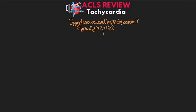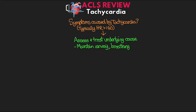But when beginning this algorithm, the very first thing we need to ask is if our patient's symptoms are being caused by the tachycardia, and if so, then we need to treat the tachycardia. And so we need to assess the necessity and the appropriateness for treating their tachycardia. Now, typically we're going to see this when our patient's heart rate is greater than 150. Now, from here, our priority should be to assess for and really treat any underlying causes while we're also maintaining the patient's airway and assisting their breathing if necessary, providing oxygen to them if they are hypoxic, and then monitoring their ECG, blood pressure, and pulse oximetry.